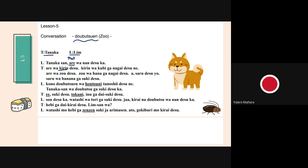"Kirin wa kubi ga nagai." "Kubi ga nagai desu ne." Okay, "kubi" is 颈项, neck. Sorry, I mixed in a bit of Chinese. The giraffe's neck is long. The "ne" again is up to you. "Nagai desu ne." Wow, 哈,的确很长. Anyway, "are wa zo desu." What is "zo"? "Zo".